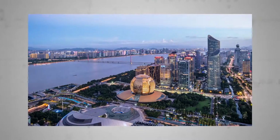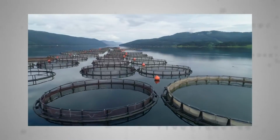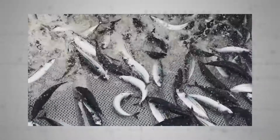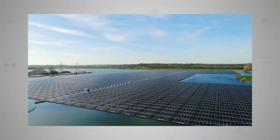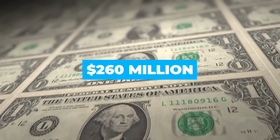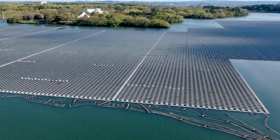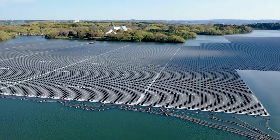Economic analyses of the setup have estimated the value to the local fishing community in terms of income could reach as high as $5 million each and every year. Overall, with the income from power brought into the equation, it's believed the plant's eye-watering $260 million cost will be recouped in as little as 7 to 8 years. If the technology can be shown to work reliably, and so far it is, this could be a huge game changer in energy generation around the world.